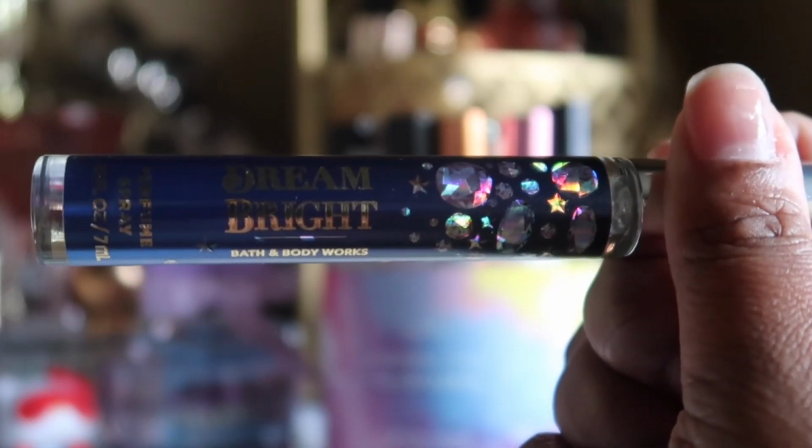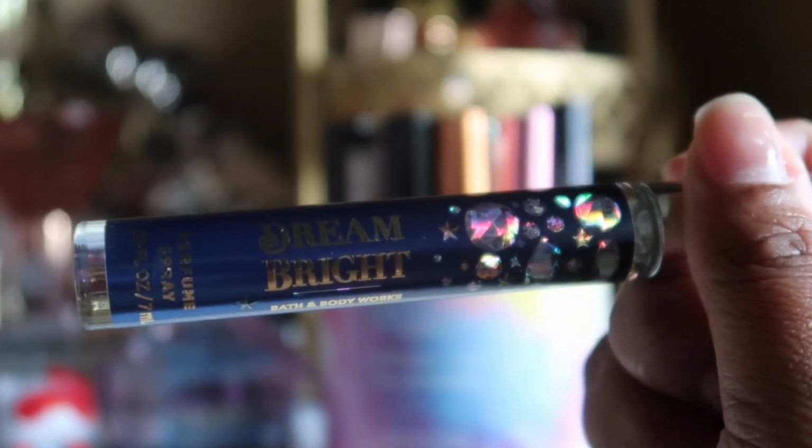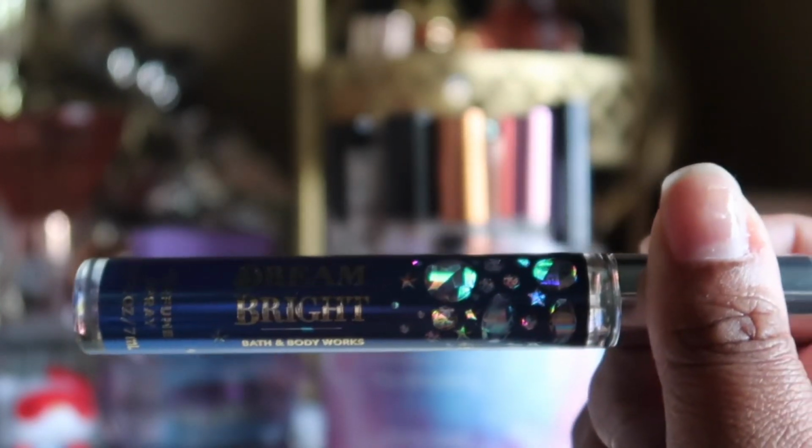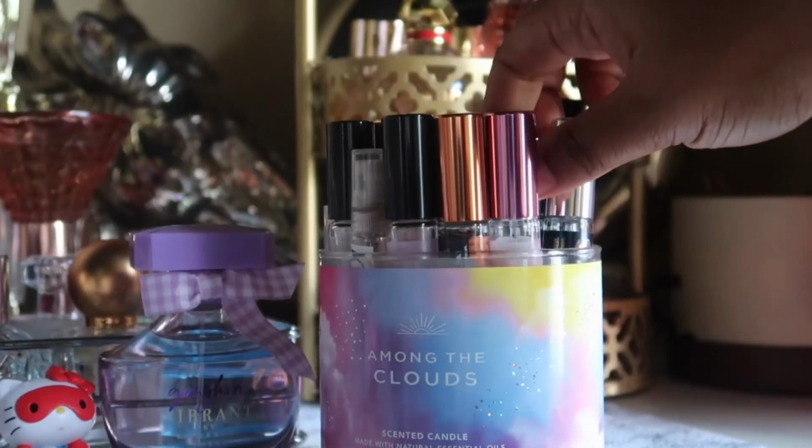This is Dream Bright from Bath & Body Works. This is a nice berry perfumey vanilla type of perfume. I'm almost finished with this, and I don't have any backups of this perfume, which sucks to be me, but you know, it was nice for what it was.